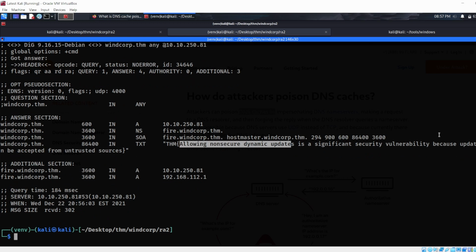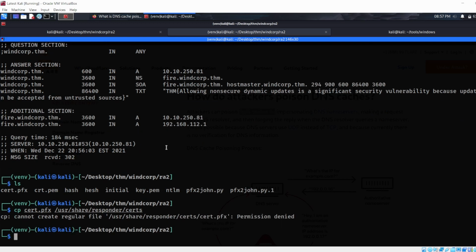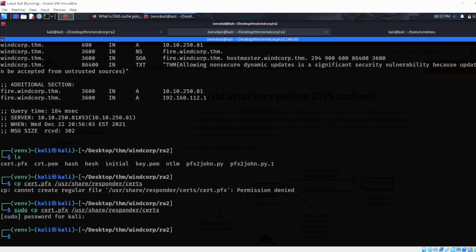First, what we're going to need to do is move the certificates to Responder. For this, we are going to copy the cert to /usr/share/responder/certs. That's the first one, and that's not going to work because I'm not sudo. And we can do that for the second one. It's called key.pem, in /usr/share/responder/certs.